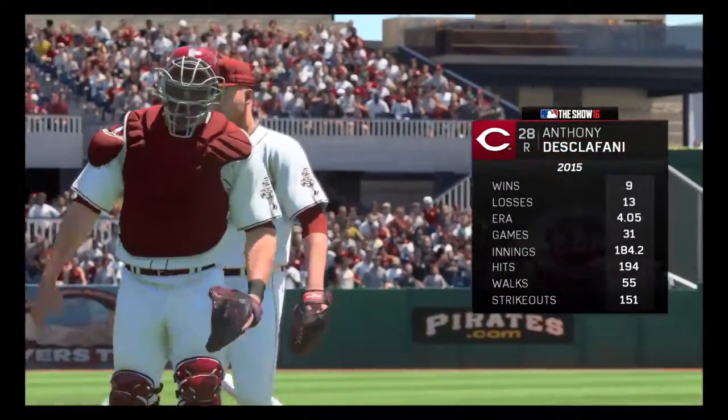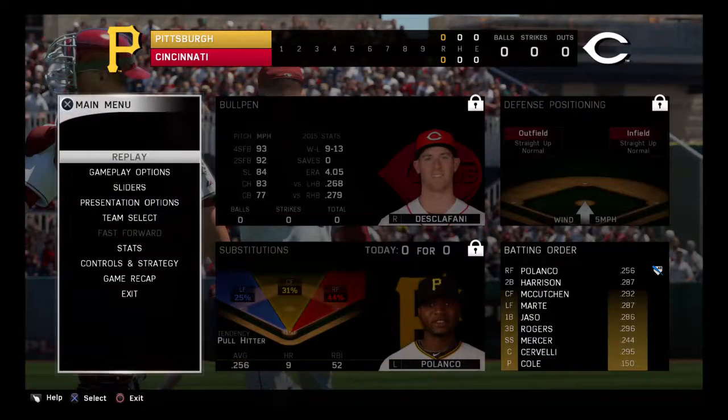Anthony DeSclafani is on the mound for the Reds in this one. What do we need to know here, EK? Well, guys, remember, he's got 5 pitches to work with, so that really makes it difficult for the hitter. He can change speeds, ball moving in and out. Not a lot of fun for the hitters.